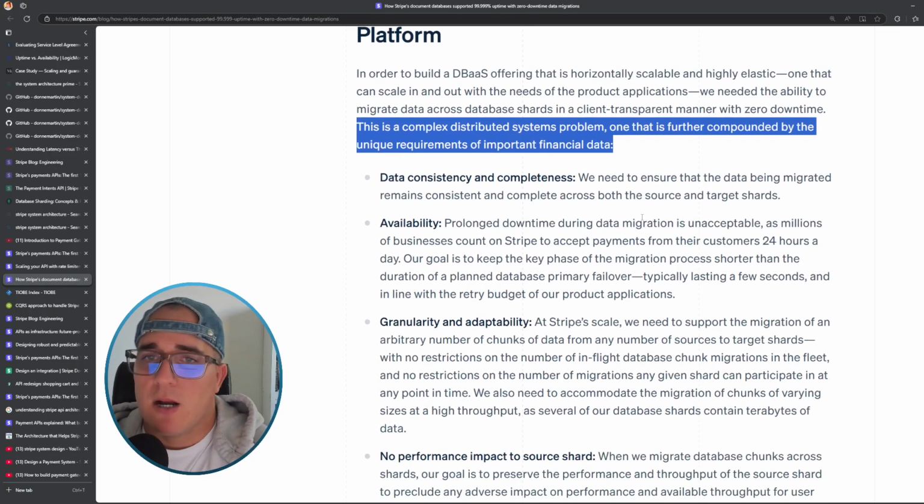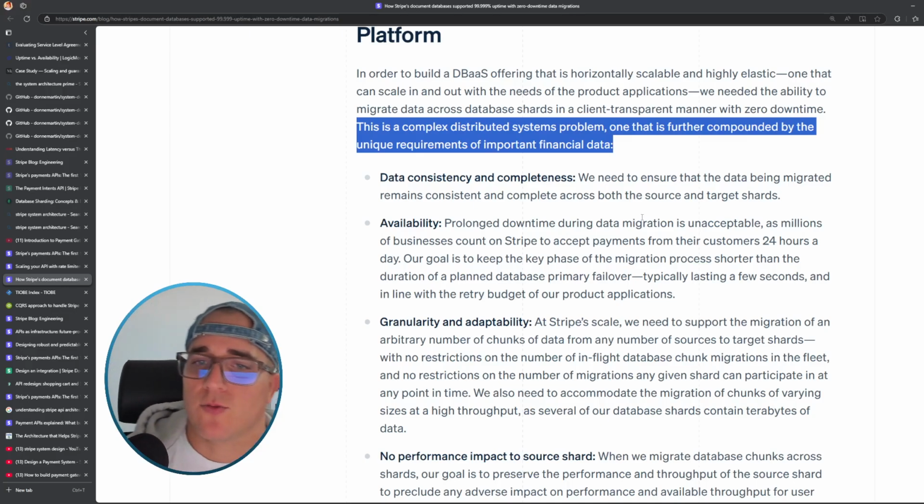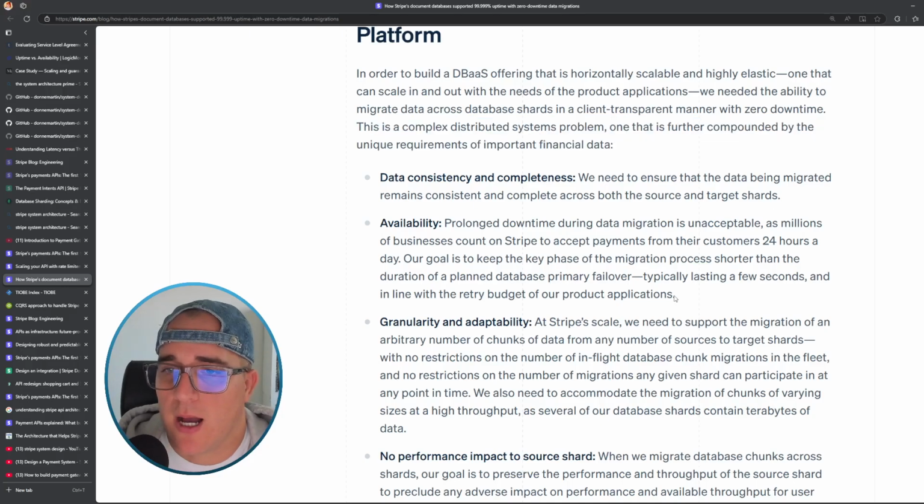Data consistency and completeness. We need to ensure that the data being migrated remains consistent and complete across both the source and the target shards. Availability. Prolonged downtime during data migration is unacceptable, as millions of business customers try to accept payments from their customers 24 hours a day. Our goal is to keep the critical phase of the migration process shorter than the duration of a planned database primary failover, typically lasting a few seconds, and in line with the retry budget of our product applications.